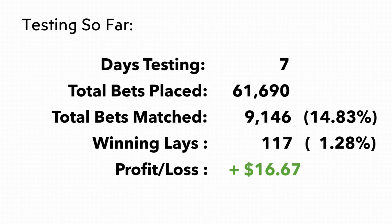The total bets matched has been just on 9,146 bets. So that's a match rate of about 14 to 15%, which isn't too bad. So I wouldn't expect anywhere too much higher than that. It's probably going to get a little bit lower. Now you have to remember, when there's 3 selections in a market, let's just say win, draw, and lose, you've essentially got the 2 teams and the draw, so 33% would be the most, because you're generally only going to get matched on 1 of those selections. It may get matched on 2 at most, but realistically 15%, very happy with that match rate.